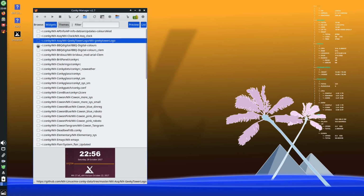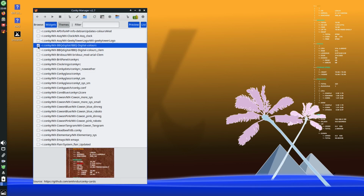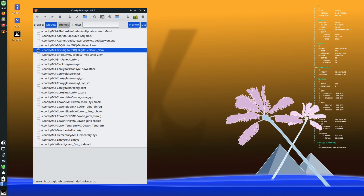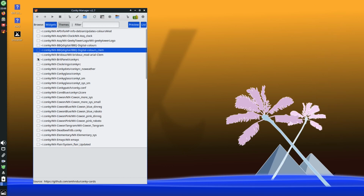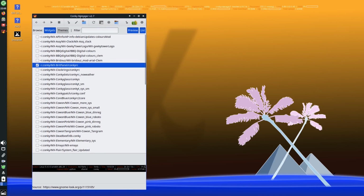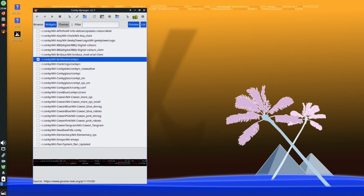So yeah, these are all various different displays of information that you can have on your desktop if you wish, or not if you don't wish. Completely optional, and you know, looks really techy, but I mean, if you've got a window open, it's not much use, is it?